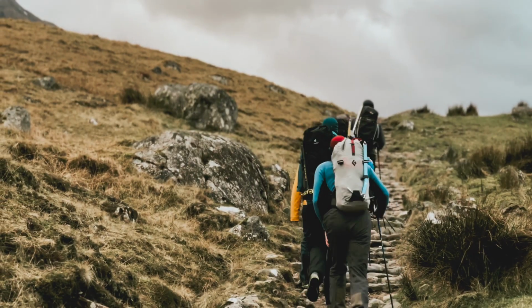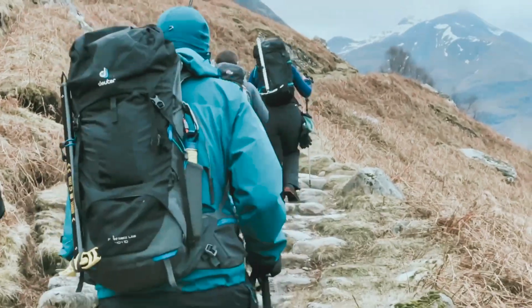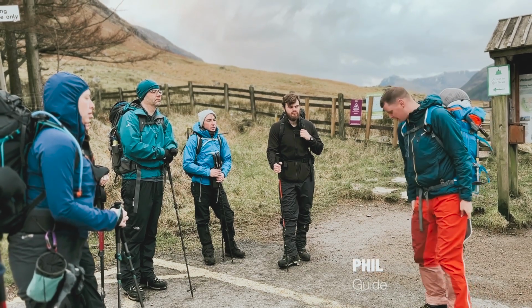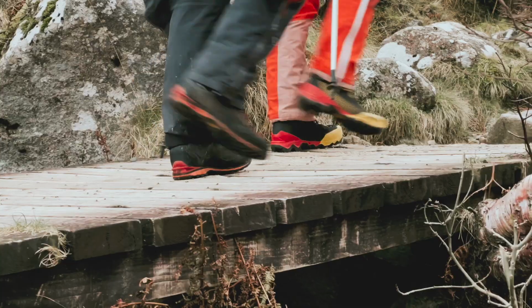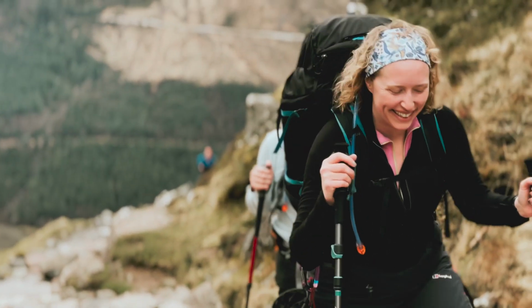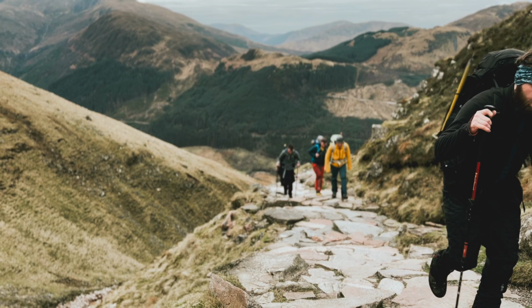We're going to go off at a nice gentle pace. The first actual part of this trek is a little bit warm, hence why I've taken off my waterproof jacket and I've got my leg vents open. So what we may need to do in about 10, 15, 20 minutes is we may just need to delay it, and that's perfectly normal.